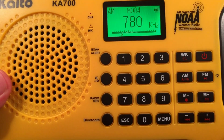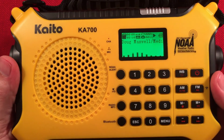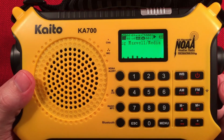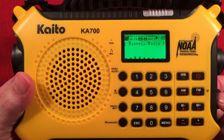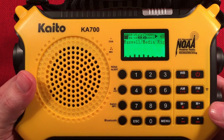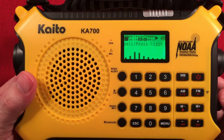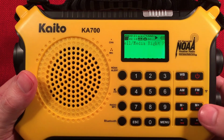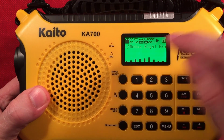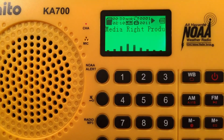Alright, so now we're going to go to the MP3 mode and show you that. Here we go. Let's go for audio quality here. Sounds great. You can change the EQ mode here while it's playing. If you notice, it says NOR for normal. If you watch that, it'll change as I hit the button.